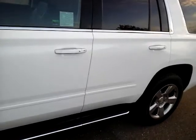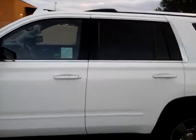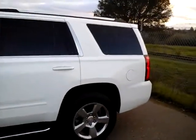Now, with the keys on you, when you walk up and you press the little chrome button here, see if I can get this to show up. You got the sticker there. I don't know if it will lock and unlock the vehicle just by pressing that chrome button. The little icon of the vehicle with the star next to it is your blind spot alert. That will light up orange if somebody gets in your blind spot. If you turn on your turn signal, it'll flash at you.